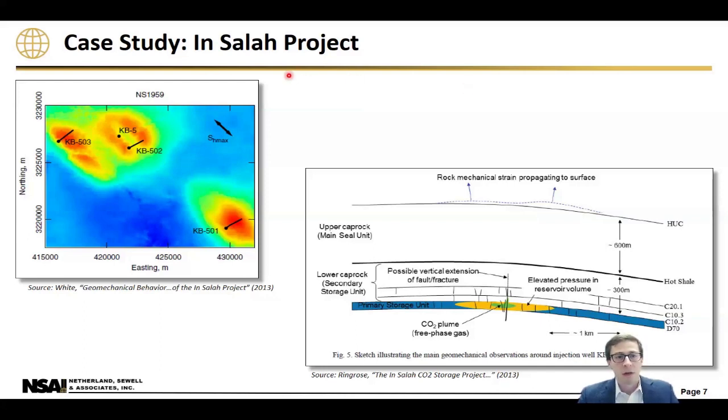So in the top left, we're looking at a type of data called InSAR, which is a sort of radar measurement of ground deformation. And in this graph, it's a plan view. You can see the injectors in horizontal wells here, KB 503, 502. And the redder colors represent more ground deformation. So it's sort of like blowing up a balloon. These are measured in millimeters, so it's not huge amounts of ground deformation. But as you increase pore pressure in the reservoir, that leads to deformation on the surface, and that can be measured with radar. And so that's what we're looking at here.